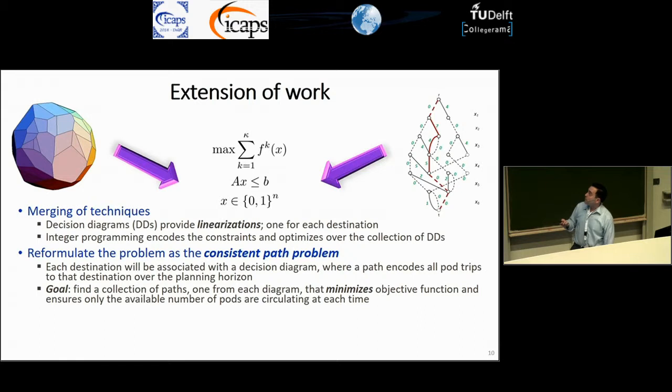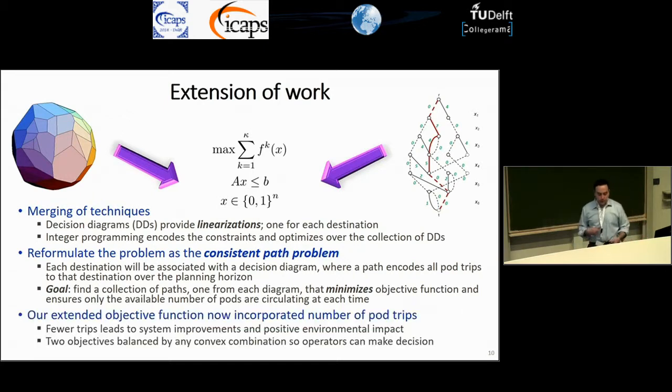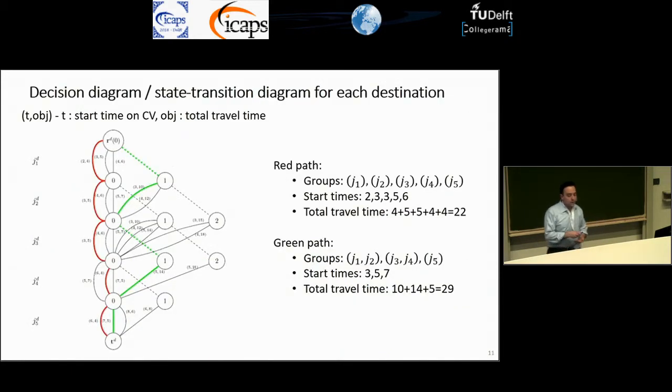You then reformulate the problem as a consistent path problem, where you want to find a path in each one of the diagrams that coincide on the variable assignments, and then optimize whatever metric you have. Our extended objective function now incorporates number of pod trips, and so we can actually do these two objectives that I talked about in the beginning.